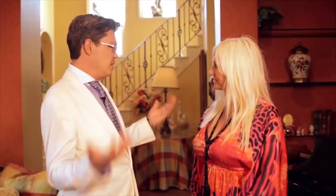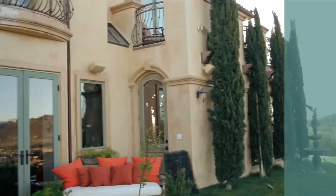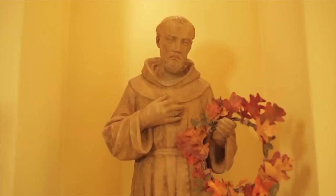I was just looking for something that was special and something that was really unique. And when I saw this house, I just said, you know something? That house has it. It just had that dreamy Tuscan villa feel. And I thought, you know what? I can put my stamp on that and make that home. And you have put your stamp on it.